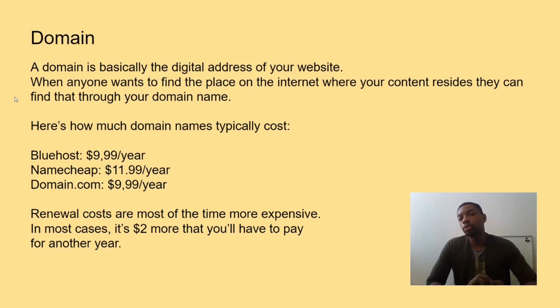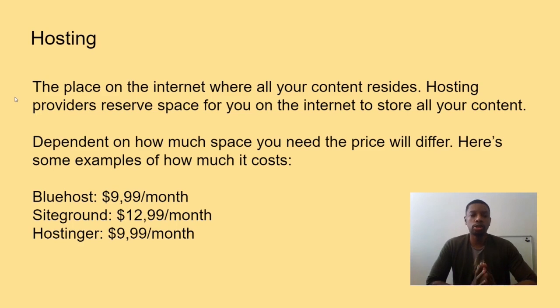Another thing you have to take into account are renewal costs. Often the initial year is going to be a certain price, but after that, the next year, the price is often going to be a little bit more expensive, but it will stay at that price for all the years after that. Most of the time, for most of these domain providers, the costs are just going to be $2 more. So it isn't a significant increase, but it's still something to take into account when you're looking for domains. The second thing is hosting.